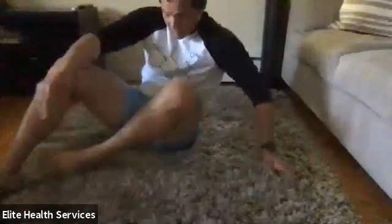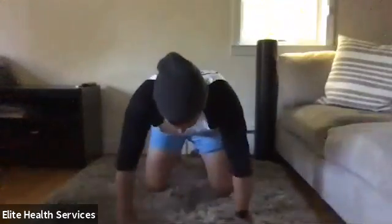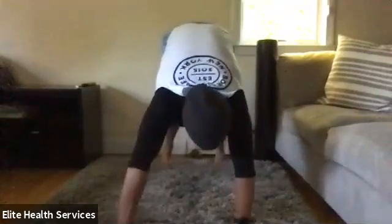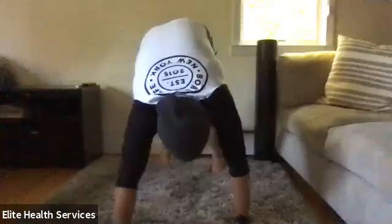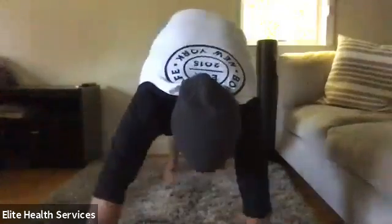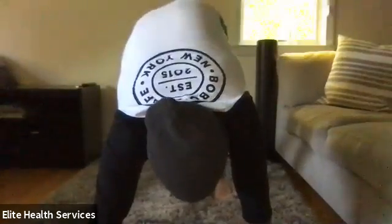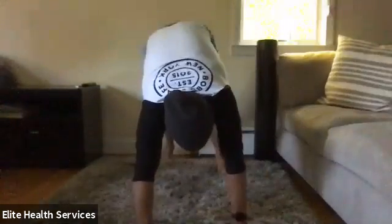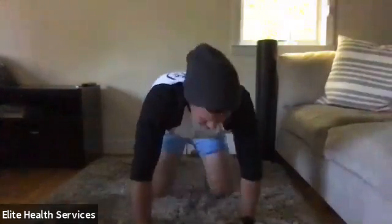We're going to finish up with some more bear positions, except we're going to be moving now. So we're going to pop back up into that bear position, and we're going to work moving forwards and backwards. So on my count here, let's pop up to that bear pose. And now let's move that right arm forward, left leg forward, keeping all the principles of before. Left arm forward, right leg forward. Right arm forward, left leg forward. And now let's walk it back. Left leg back, right arm back. Right leg back, left arm back. Good, and take a little break.